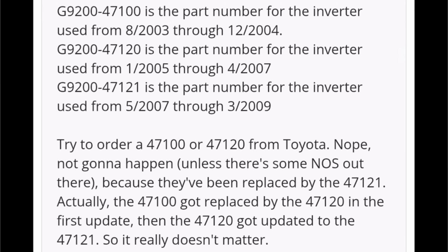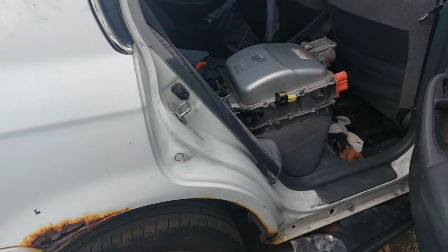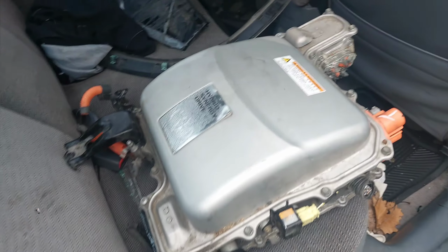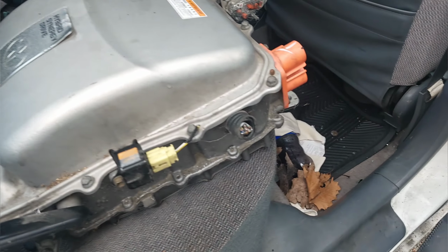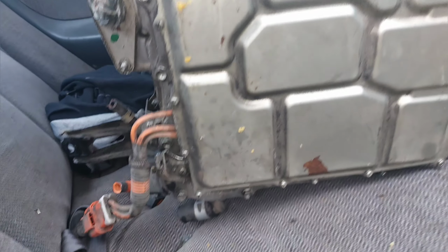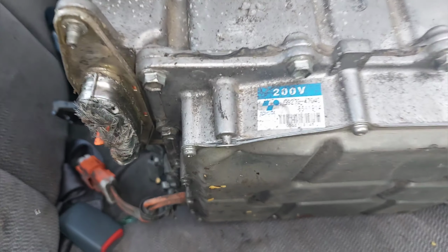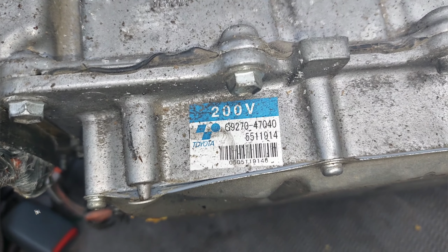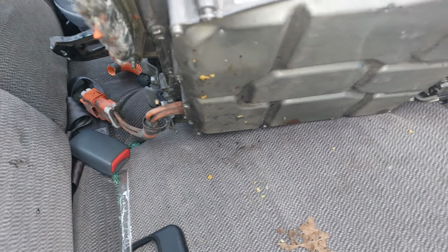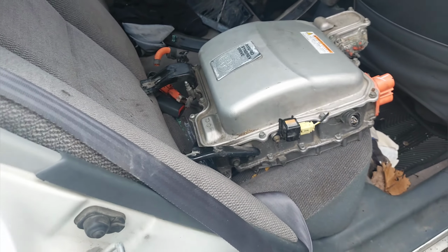So I hid the inverter in the car next door so nobody would take it, and I went up front and asked the guy how much he wanted for it, and it was $35. So, and this was my reaction. So I don't know. I might just gamble. And this is the part number. We'll see what happens.